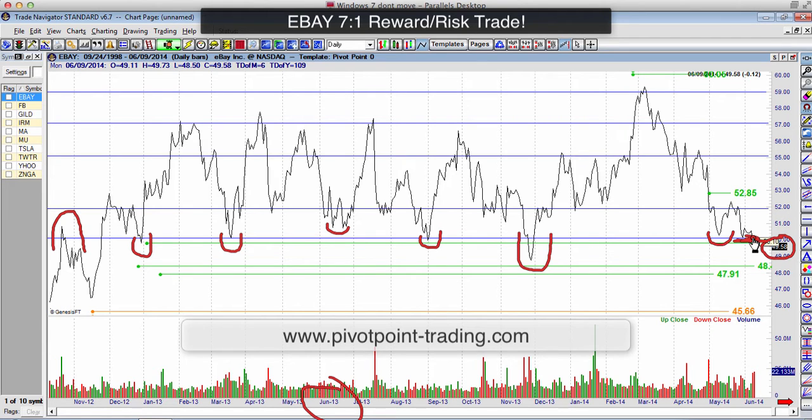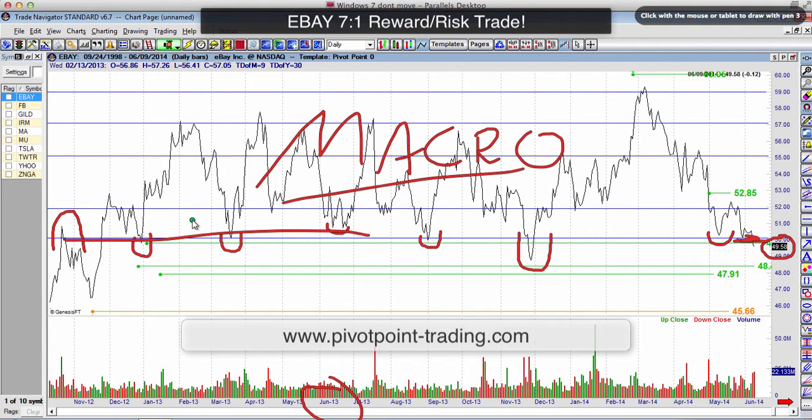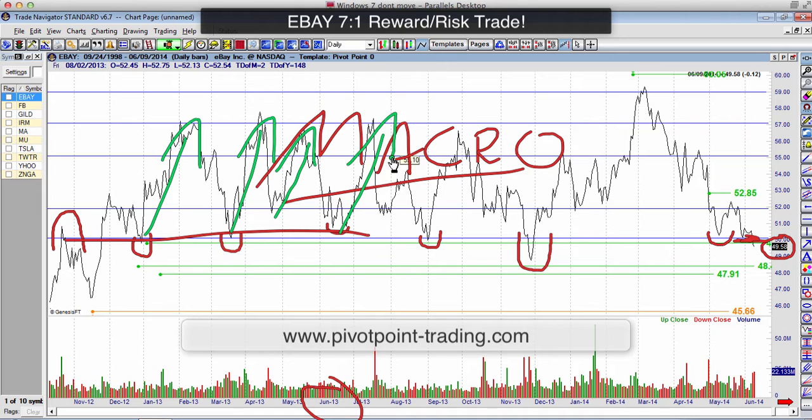That was a little bit of a tongue twister, but what I want to get across to you right now is the fact that this is macro support. This is incredibly, incredibly strong support. So this is telling us that, hey, when we get down to this macro support level, what likes to happen? We get a bullish bounce. You can see 1, 2, 3, 4, 5, 6, and here we are again. What do you think is going to happen, ladies and gentlemen?